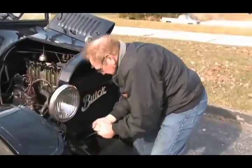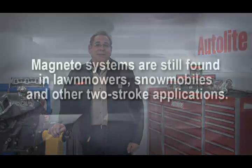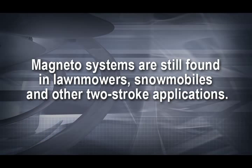In a world of hand-crank cars, this was a real problem. Still, magneto systems are quite reliable. You'll find magnetos to this day in small lawnmowers, snowmobiles, and other two-stroke applications.